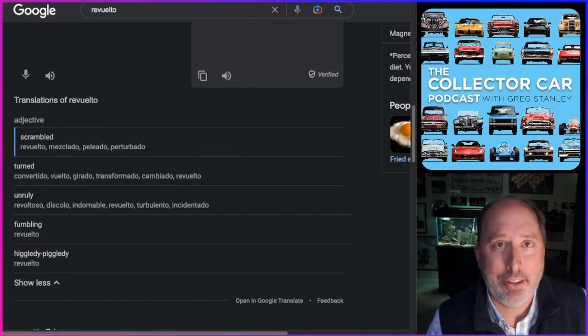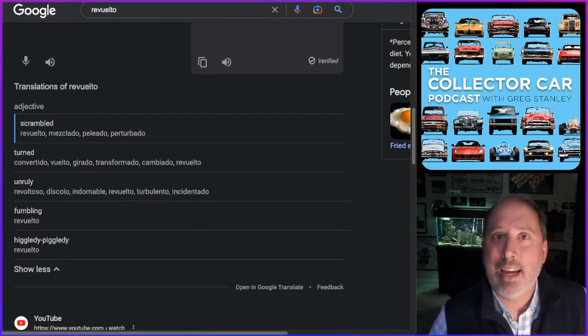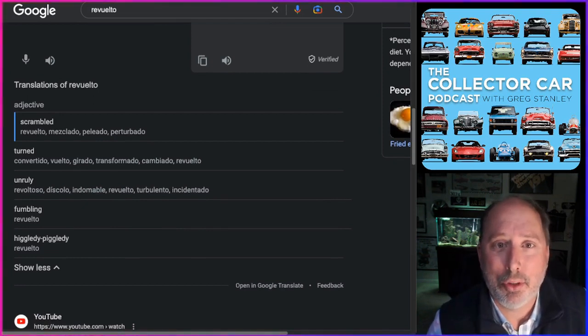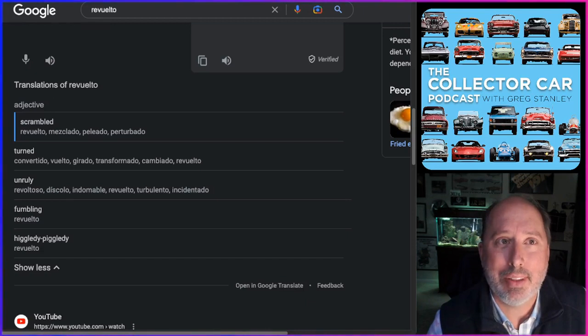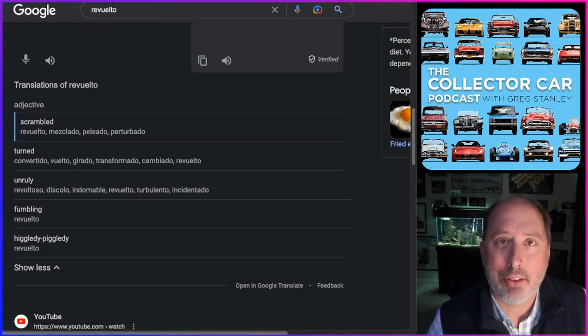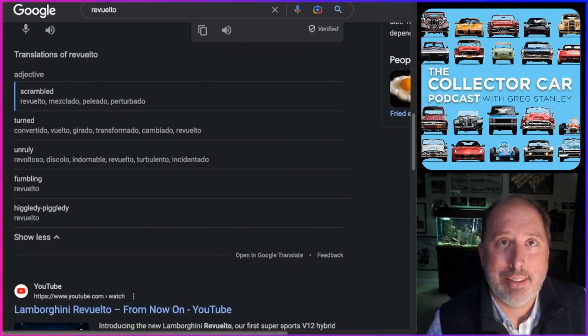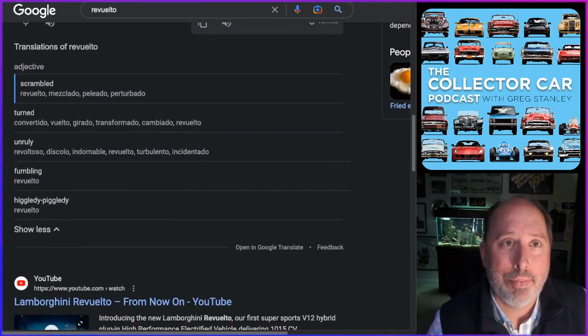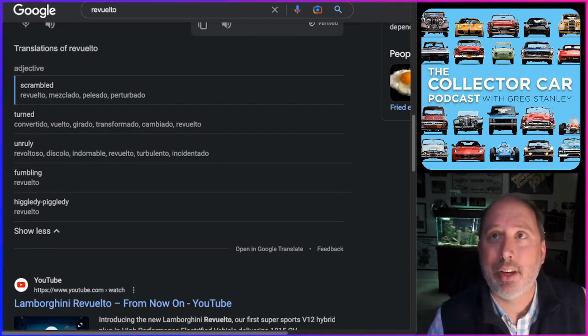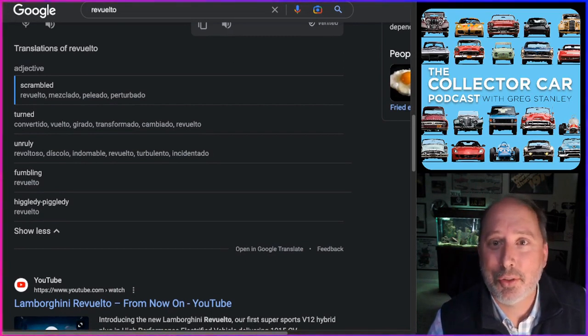So, you know, it's a mouthful, especially for us Americans. Anyways, so it's an adjective. What does it mean? Well, as far as I can tell, it had nothing to do with a bull. I did see one article that said it was named after a bull, but nothing I could find on Lamborghini's website actually stated that. So the adjective revuelto would be scrambled, turned, unruly, which makes sense, fumbling, and higgledy-piggledy. I am not making this up. This is part of Google search.